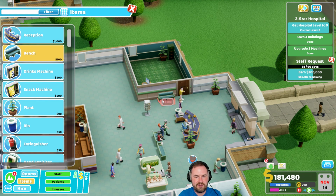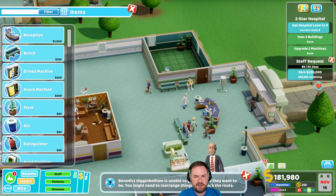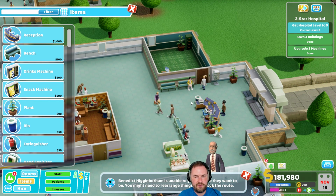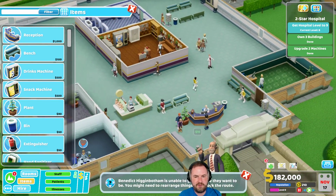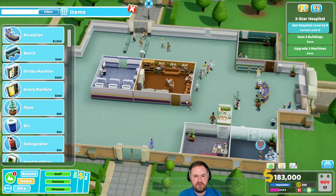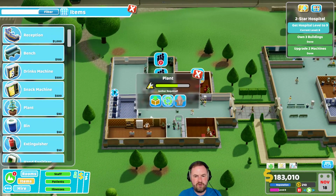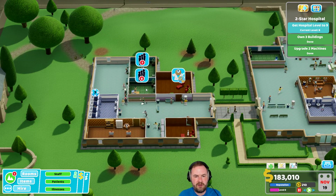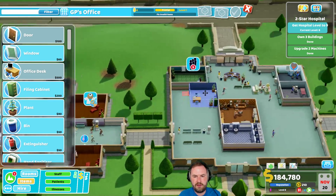Okay, good. All right, so we'll have a GP office here. Let's move this out of the way so that it's over here. We've got a bin and a plant on the side of the reception here, which is quite nice. The newsstand is going to have to move too, right? All right, so that's one of them moved. It's going to take a little while, boys, but I think it's going to be totally worth it, right? Okay, let's move this guy over.